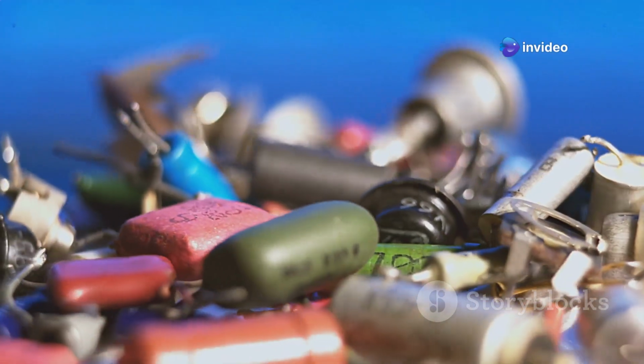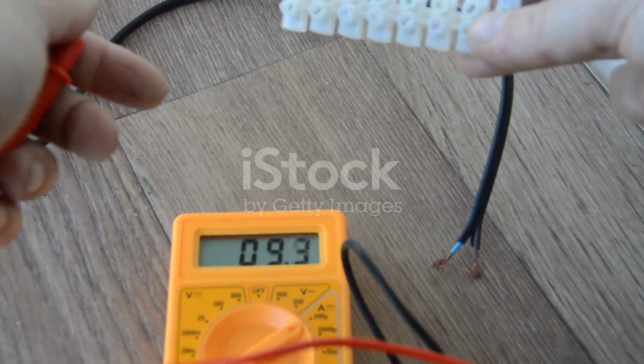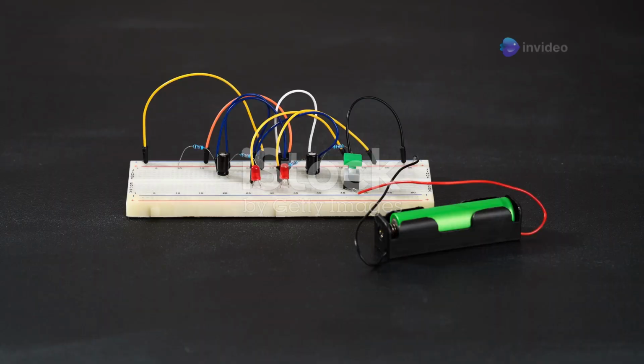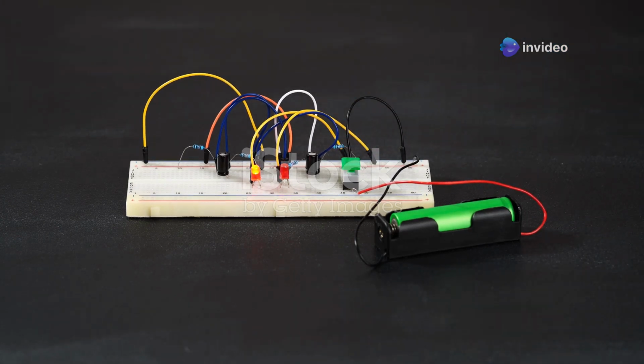This formula tells us that power increases rapidly with higher current or resistance. P equals V squared over R. Power P equals the square of the voltage, V squared, divided by resistance R. This formula highlights that power is inversely proportional to resistance. Lower resistance means higher power.